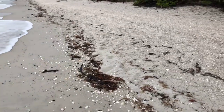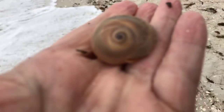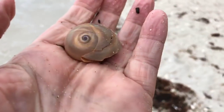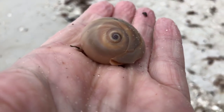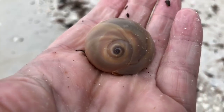Here's that moon shell, shark eye, that I picked up a little earlier. That's a pretty nice little find. It's got a chip in it too, but still a great looking shell. I'm going to add that to my collection of moon shells.